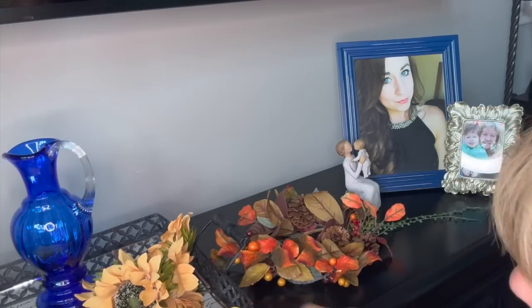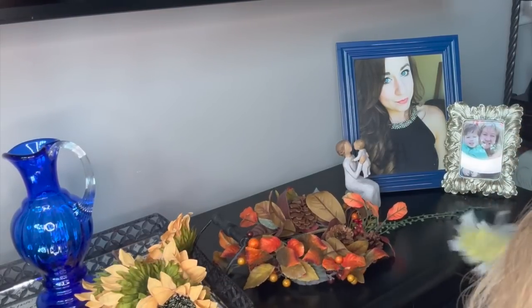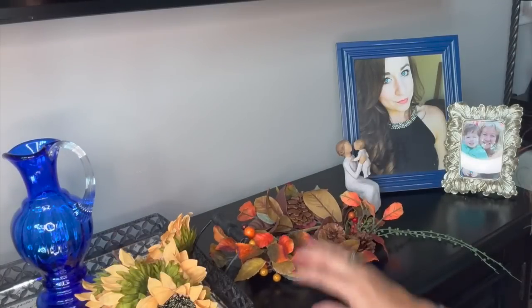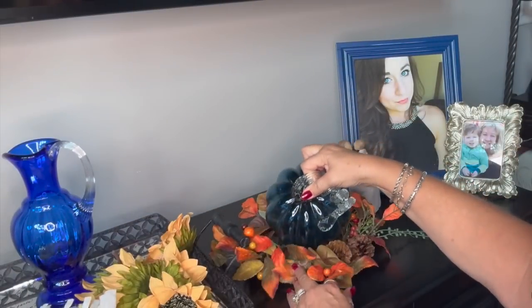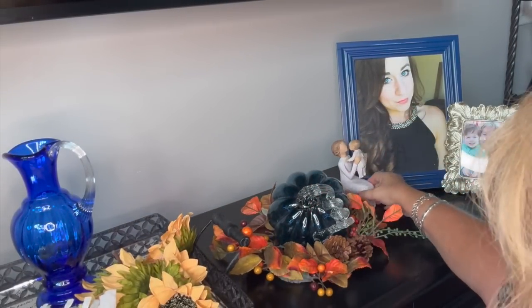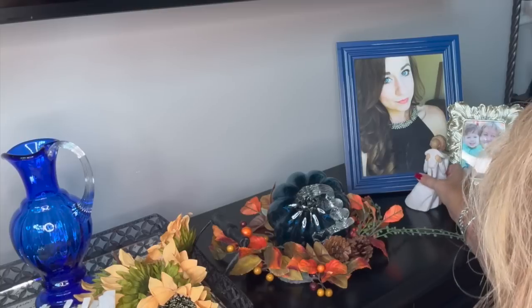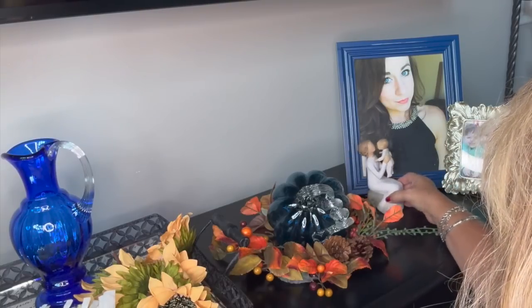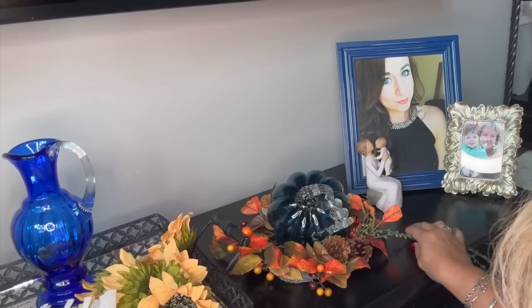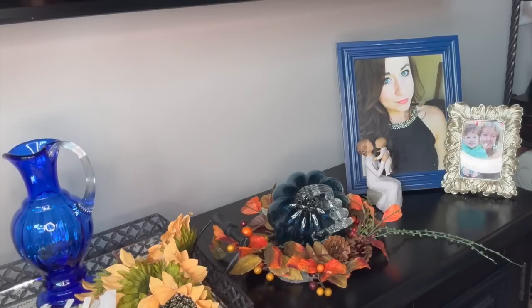So now you can see what I'm doing. Now you can really see the dust, can't you? I just dusted all this last night. Okay, same thing over on this side. I'm gonna put this pumpkin, just lay it up in there. Now I'm gonna have to get back and make sure that I've got everything evenly spaced. Not sure if I like her there. Stick her right in the front of Candace a little bit there. All right, so there we go.